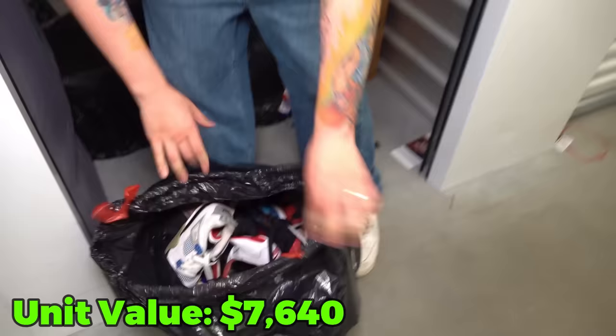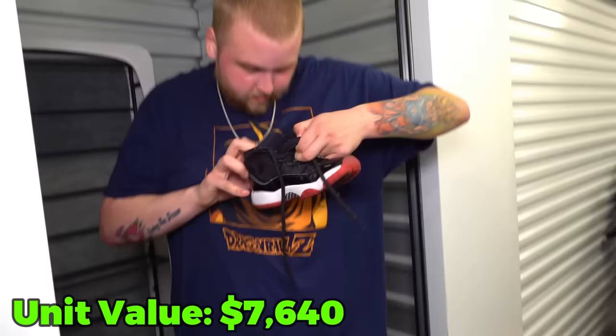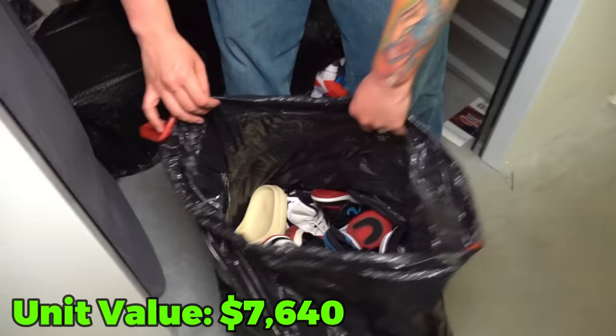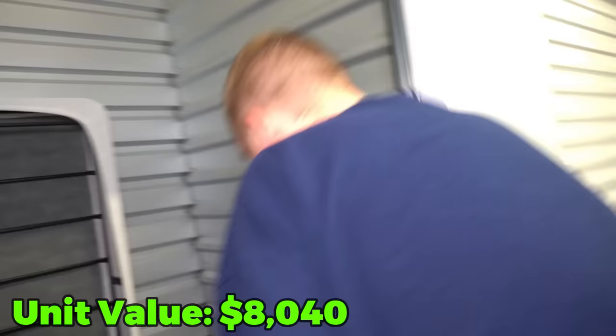These look bigger. Not too much bigger. They're probably like five youth. Five youth? These are five youth. That's pretty good. But look at that. How many pairs do you think are in there? 15? Yeah, probably 15, 20. That's crazy. Like a $400 bag? Yeah, exactly.